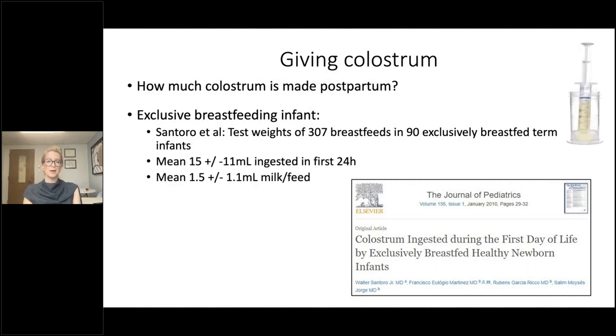They found that babies ingested about 15 mLs in the first 24 hours. So an average of 1.5 milliliters for every feed. This is really important, I think, to share with families, especially the fact that babies do okay with these small volumes. This is what nature intended. And if you're a healthy term baby, you're born with enough reserves on board that this is enough. It's literally not even a teaspoon per feed.